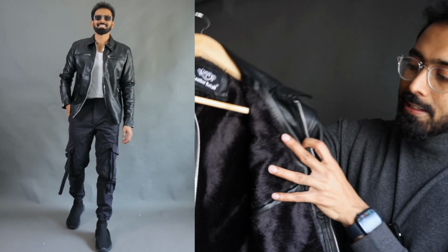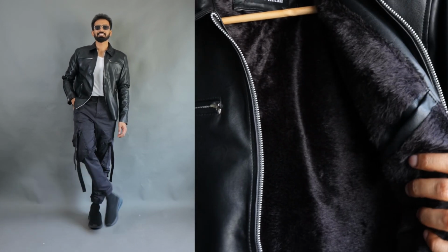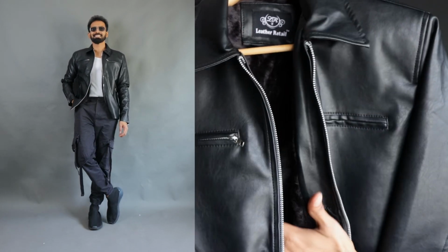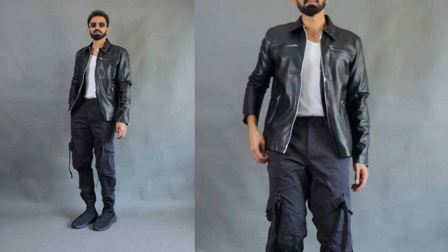Here, if you can see inside, they have this nice smooth fur kind of a lining. I'm not sure how durable this would be, but it's pleasant to your skin. In case you're using a t-shirt and half of your arms would be exposed, this certainly gives a pleasant feeling. Sometimes this gets picked up by your t-shirt, whatever the base layer you are wearing. That is also something you need to consider.